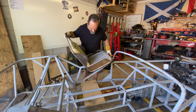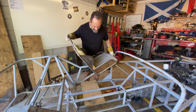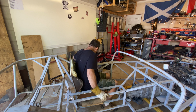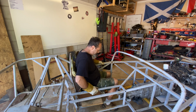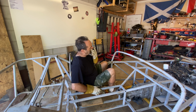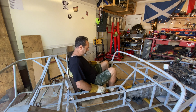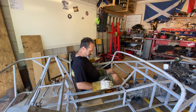Who remembers this from my 1932 snowmobile? Right, I've got plenty of width, so I think I can probably get a normal sized bucket seat. I don't think I need to get a race seat. If I put it there, there's room to tilt it back. Okay, plenty of leg room.